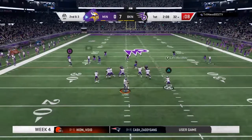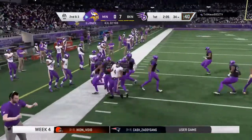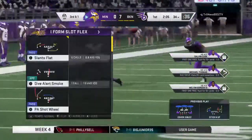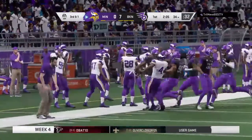Throwing Jones. He's got it complete to Stefon Diggs. That throw good for only a couple. It brings up 3rd down. It's a gain of 2 yards, and it's 3rd down.